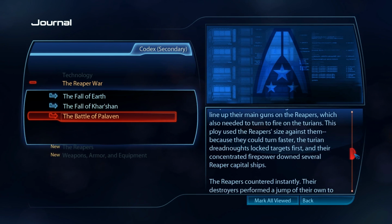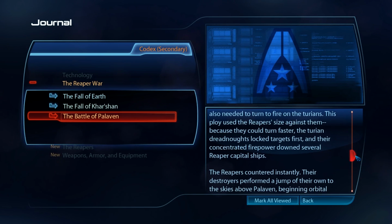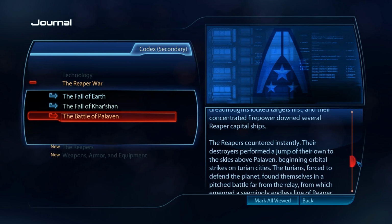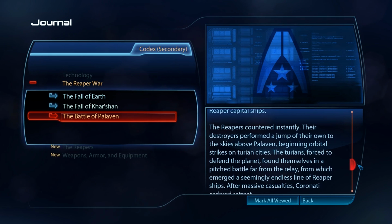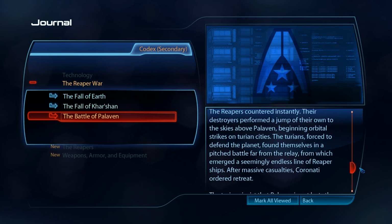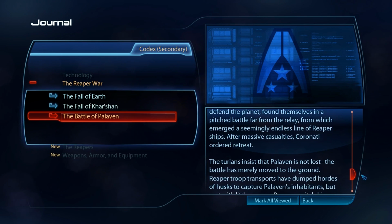The Reapers countered instantly. Their destroyers performed a jump of their own to the skies above Palaven, beginning orbital strikes on Turian cities. The Turians, forced to defend the planet, found themselves in a pitched battle far from the relay, from which emerged a seemingly endless line of Reaper ships. After massive casualties, Coronati ordered retreat.